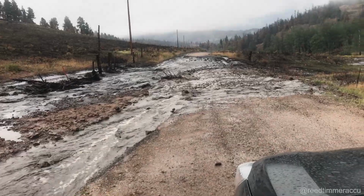Currently getting hammered by hail right now. Heavy rain also on those burnt mountainsides just up top, so I do expect some mudslides and flash flood potential to commence here very shortly. Dangerous situation unfolding here in the La Veta Pass area.